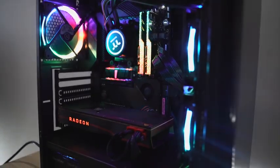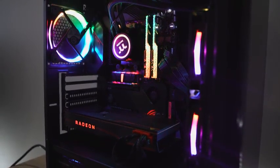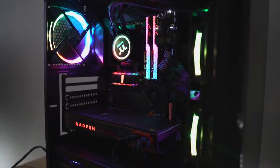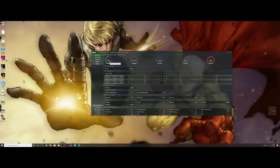Looking at this whole build, it looks beautiful. I love the lighting, I love the case, I love everything. It's really nice and compact, but there's a lot of power packed in there because in terms of benchmarks and what we've seen, this thing runs really well. It looks hardcore, but how does it work for us with games?